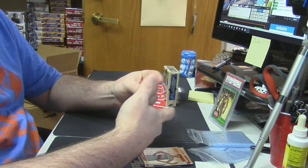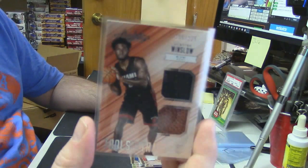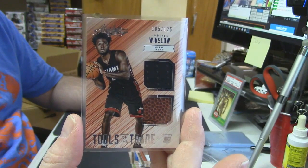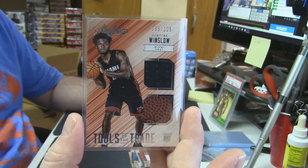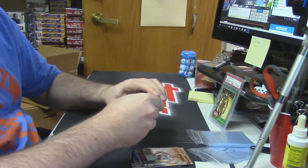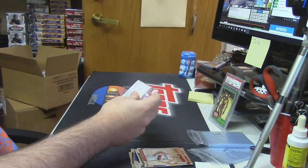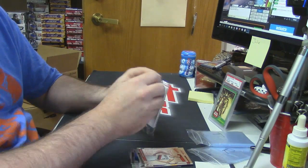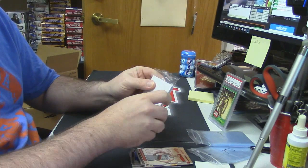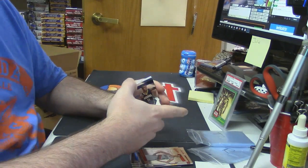For my Miami Heat, 105 out of 125, dual tools of the trade, rookie card, jersey, and ball for Justise Winslow. Representing the 305. Oh, dang, man.